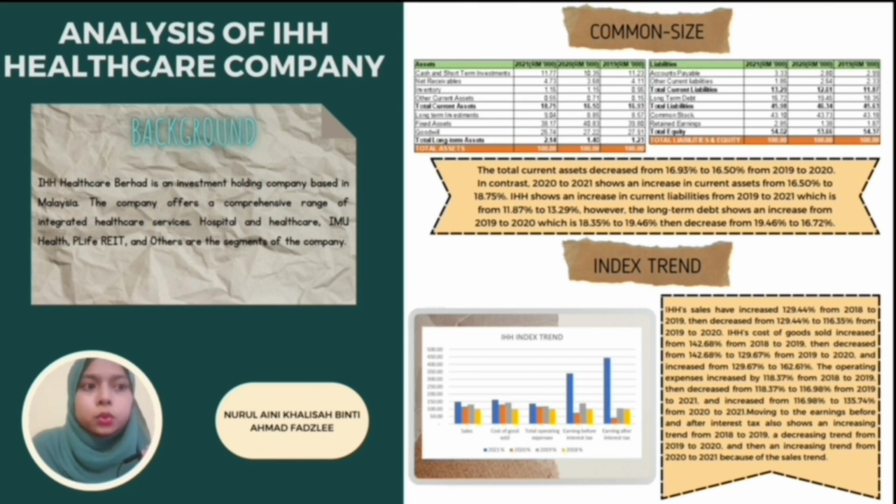Moving to the earnings before and after interest and tax, they also show an increasing trend from 2018 to 2019, a decreasing trend from 2019 to 2020, and then an increasing trend from 2020 to 2021 because of the sales trend. That is all from me.